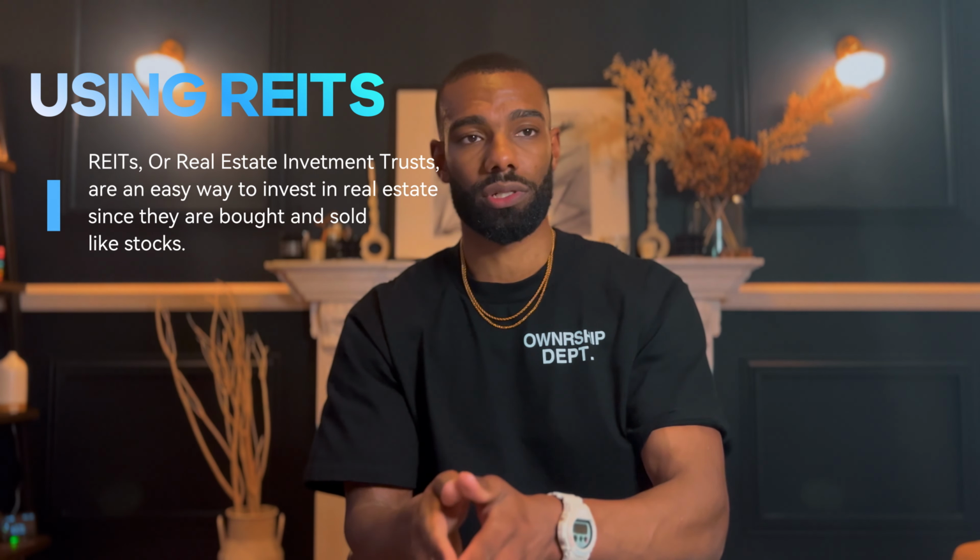Number two way of getting in the game, and one of my favorite ways as a beginner, is something called REITs. So that stands for Real Estate Investment Trust. Okay, that's right. You can buy real estate on the stock market, man, and get in the game because they offer us big dividends. All right, I like to call these cash cows.